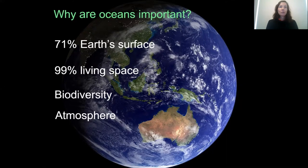They're also really important because of the relationship they have with the atmosphere. So they regulate the carbon dioxide and oxygen levels. And because of the currents, they influence weather patterns and climate around the world.